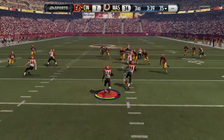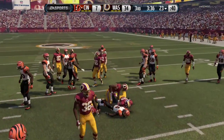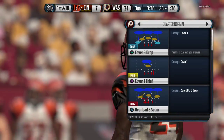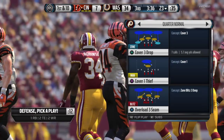Jones running this one out. Able to move past the 20 and brought down at the 23. The Bengals offense back on the field trying to make up for that costly mistake the last time they had the ball. The turnover they committed immediately turned into points against them.